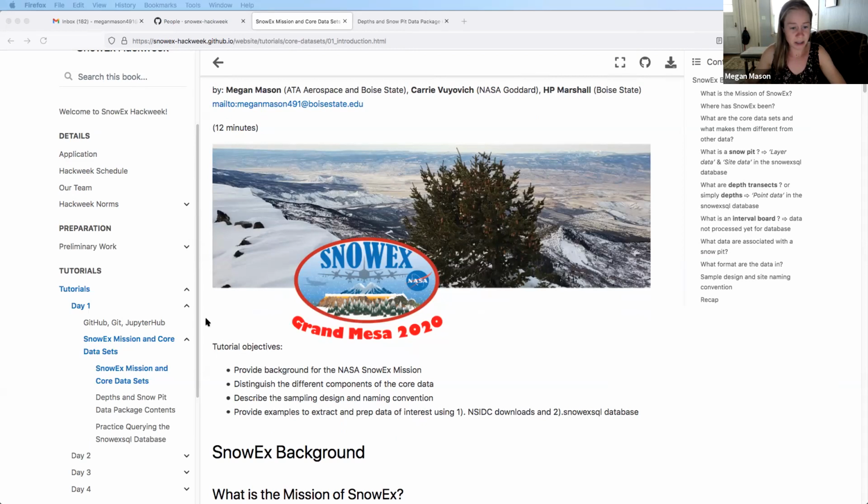So I want to start by telling you the objectives for this tutorial. I'm going to give you some background and help you distinguish the different components of the core data. I'm going to describe to you the sampling design and the naming convention so you can use that to your advantage, and provide some examples to extract and prep data.